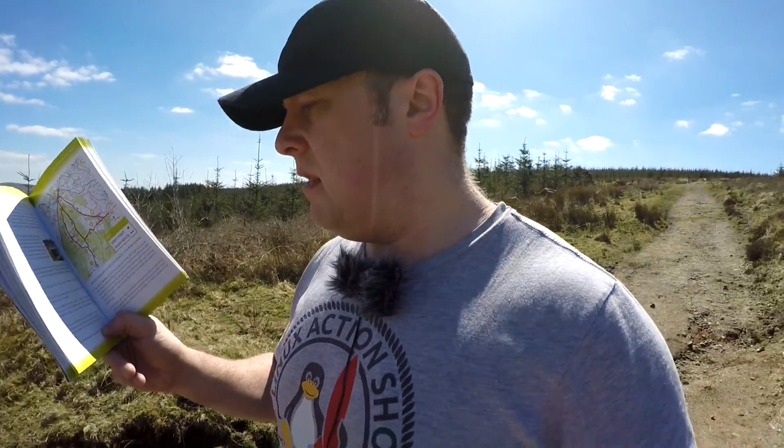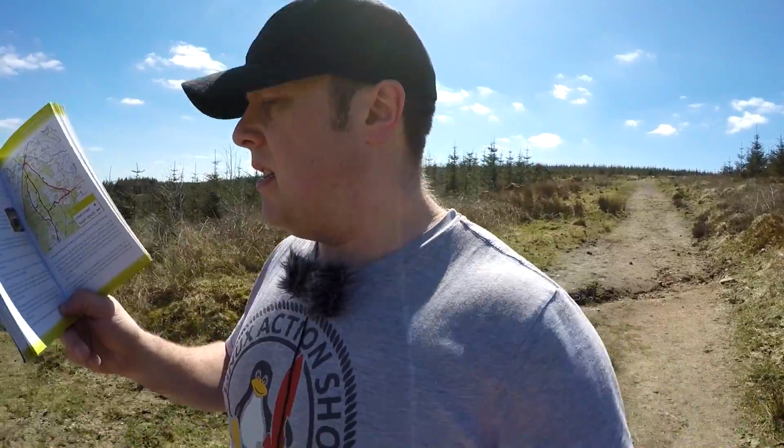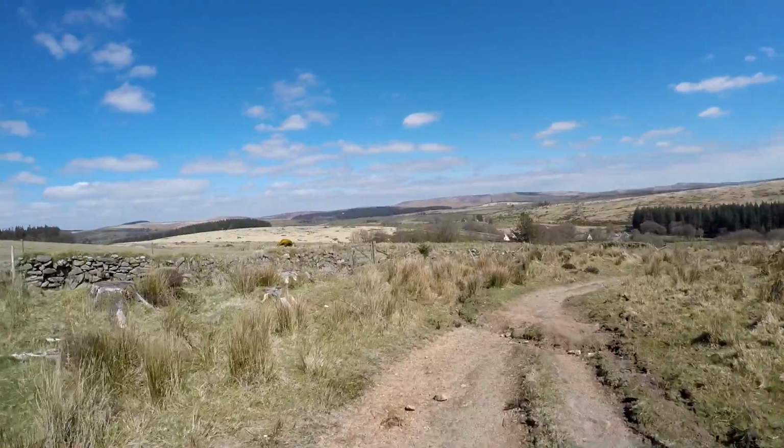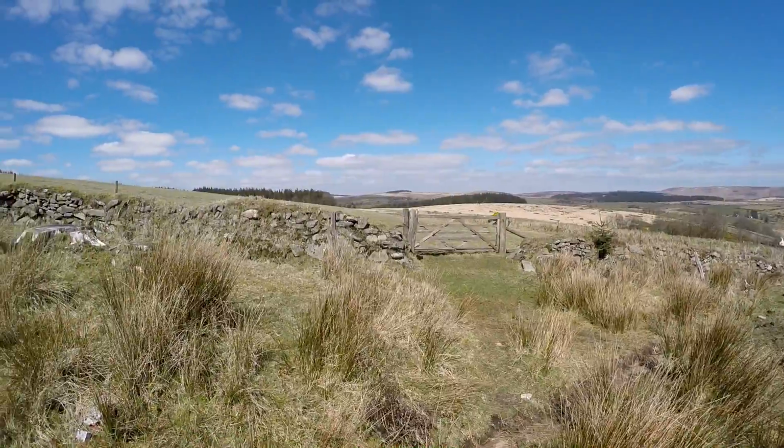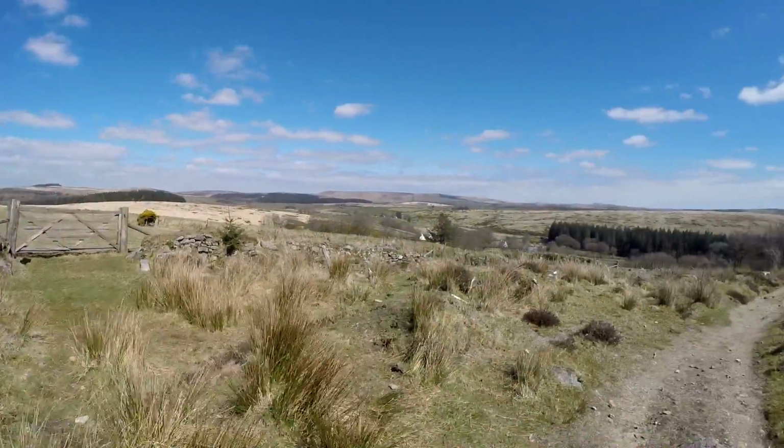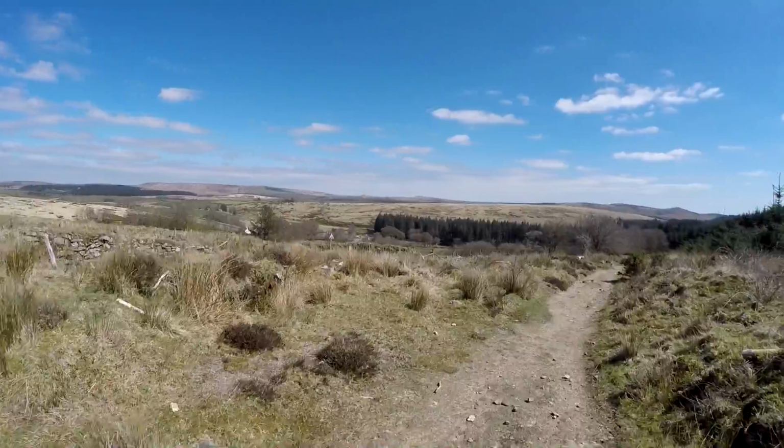Turn left through a gate and descend carefully down a rocky track. There's a gate here. Is that the gate we mean? No, that's a gate that goes into a field. I don't think we're going to do that. I think we'll carry on down here.